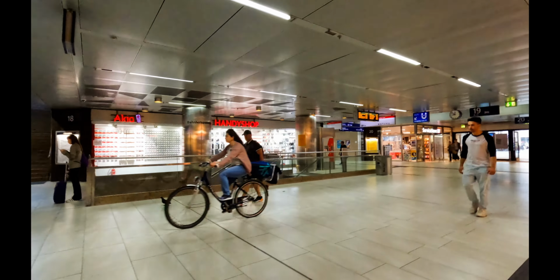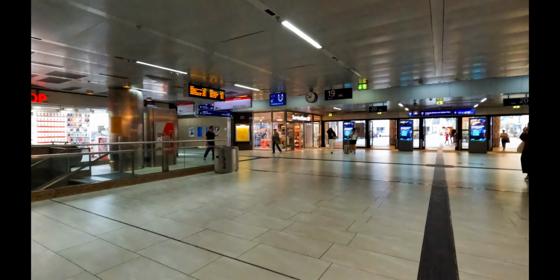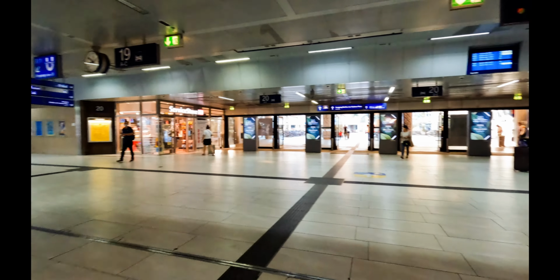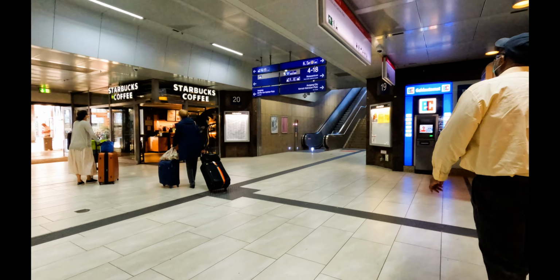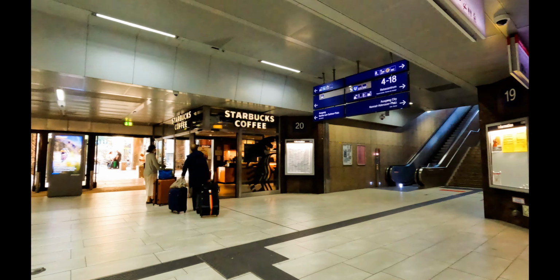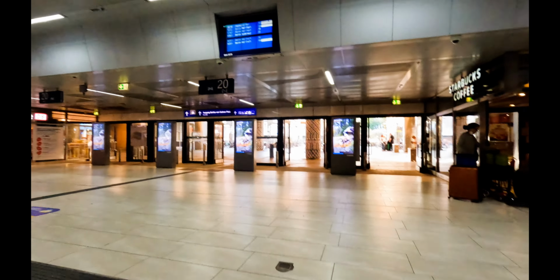I find the train stations in Germany really large. So oftentimes I noticed that the information desk is not really that accessible. From my experience, it's always been only on one side and not on both sides of the entrance or exits. So that's why I prefer, if possible at all, to buy my tickets in advance and online.